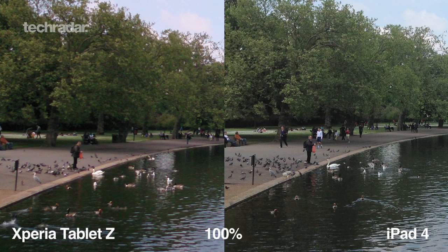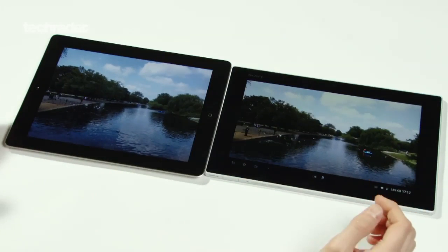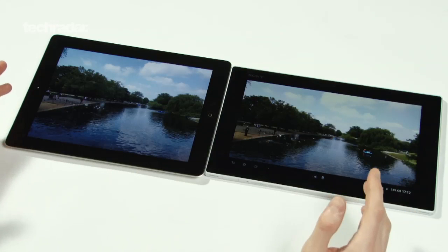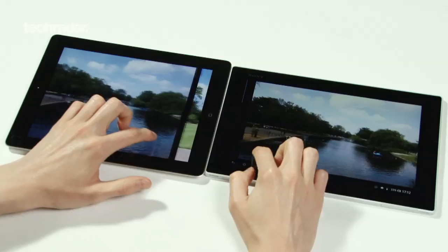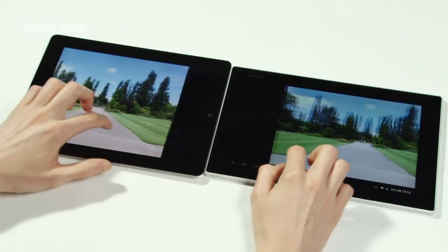The iPad 4 is helped out slightly by the Retina display, which makes it look bolder and brighter, and results are generally better. So if you are looking for a device to take photos on, you really should just invest in a camera, or at least buy a smartphone with a decent lens on it, which will produce pictures a lot better than a tablet.